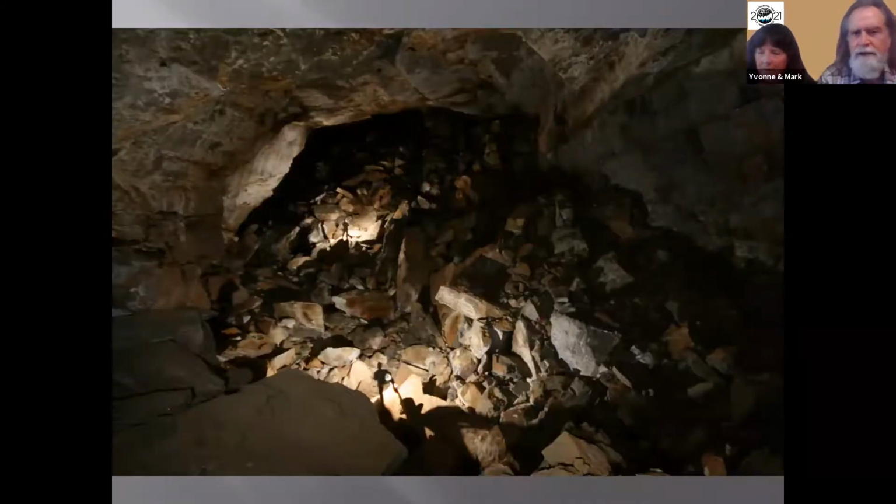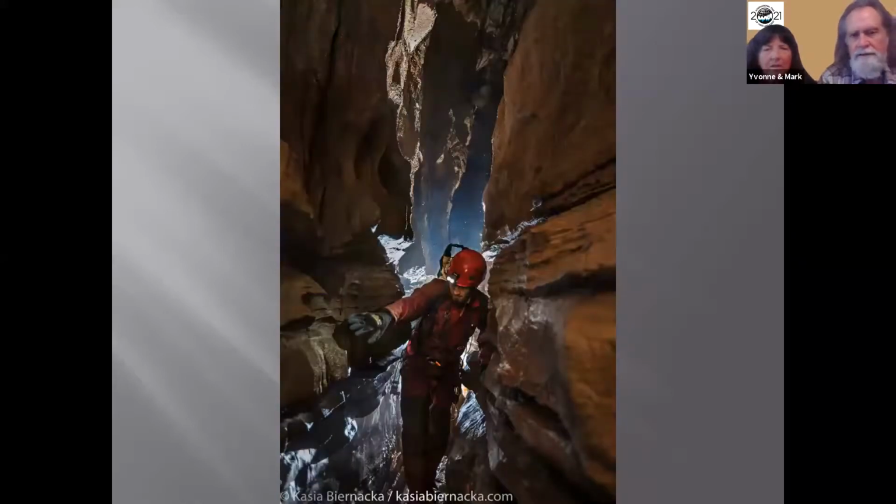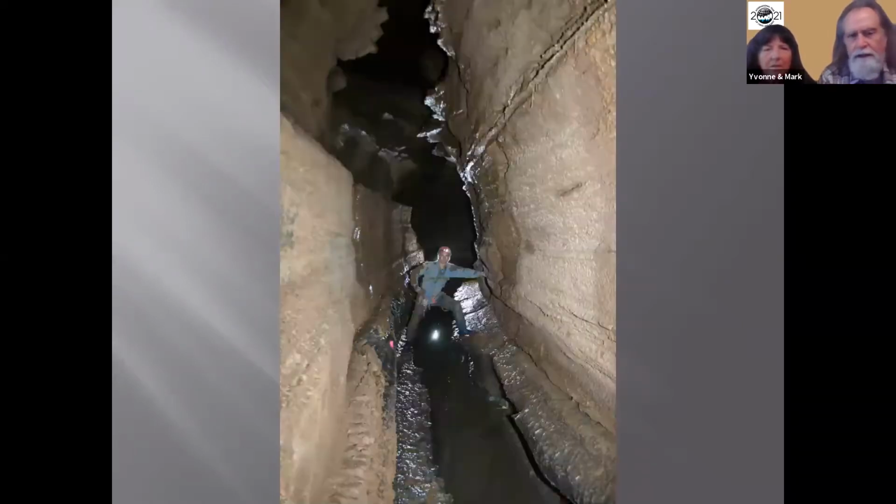Sometimes we find nice big rooms. This one's about 80 feet high. Big river passage. This is in Puerto Rico. Sometimes it's tall and narrow, little canyon with the water in the floor. This is in West Virginia, similar sort of passage.